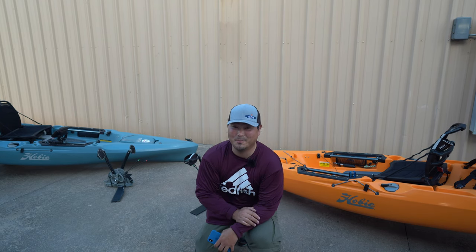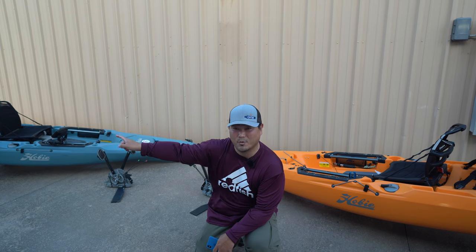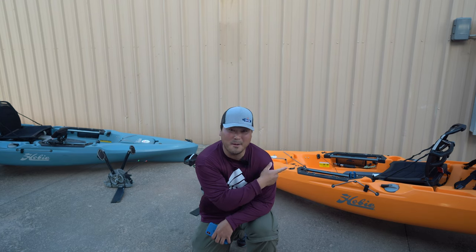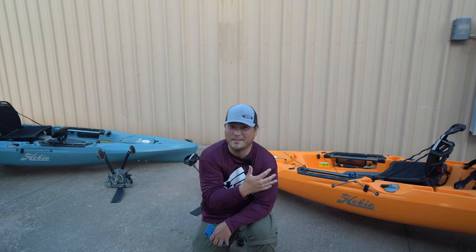Prices, now there is a little bit of a difference. Brand new 2019 Outback is $2,949, whereas the 2020 Outback is $2,999. So you're looking at a $50 difference.